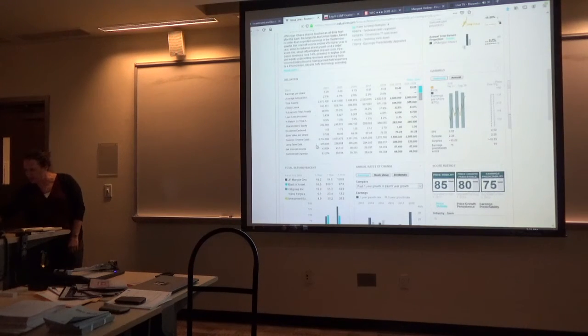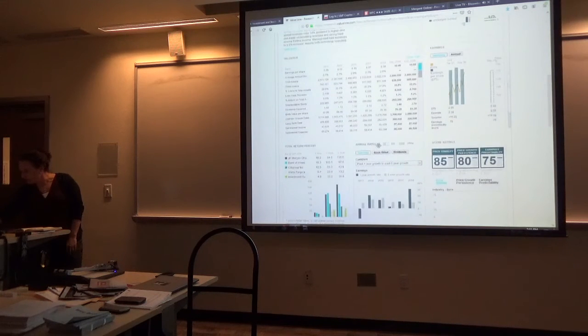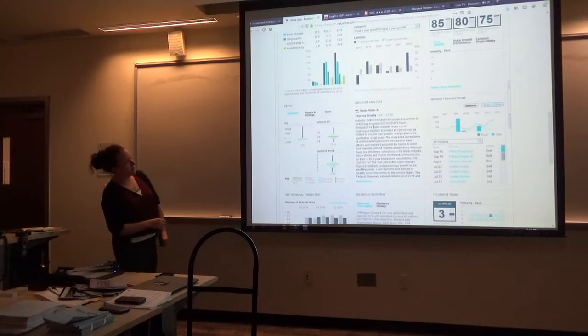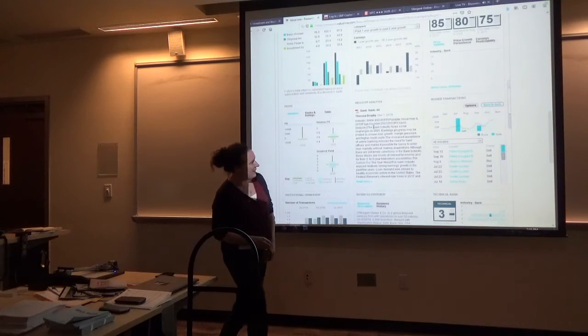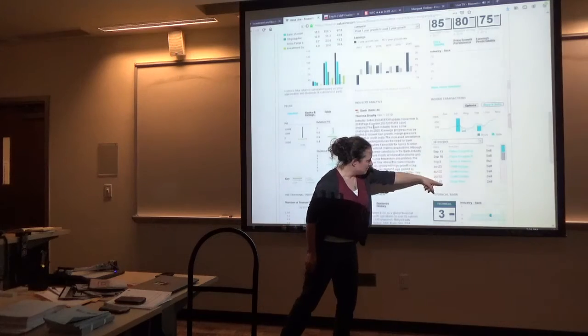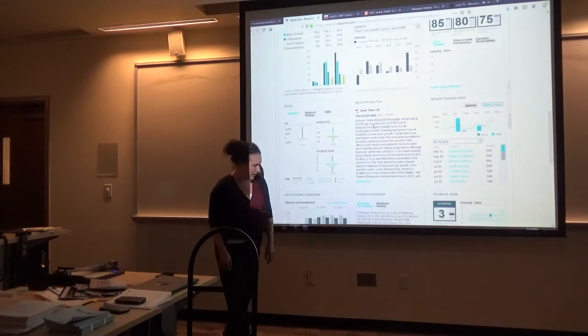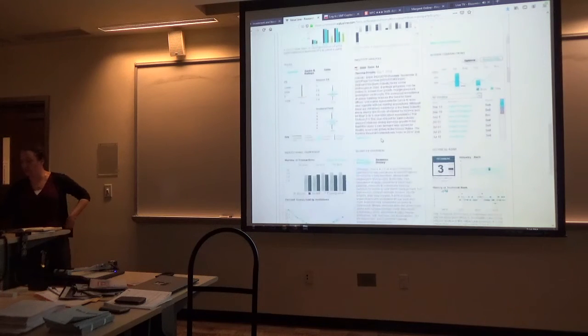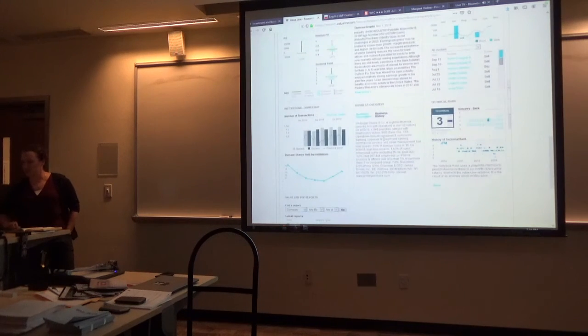Long-term debt, we've got some there. Book value, industry analysis, they rank 44. And then you can also see who's been selling what and when. That probably doesn't matter to your project, but I always think it's kind of interesting. If they're all selling at once, they know something.